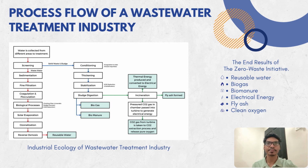Thermal energy and pressured carbon dioxide from incineration process are used to generate electrical energy. After this process, carbon dioxide from turbine is taken to CO2 extraction process to form pure oxygen to use as an aeration product, and remaining ashes formed is taken as fly ash. The ash products which settle down in the chamber is given as composite material for construction industries. Hence, the final products of our zero waste initiative is reusable water, biogas, biomanure, electricity, fly ash, and clean oxygen.